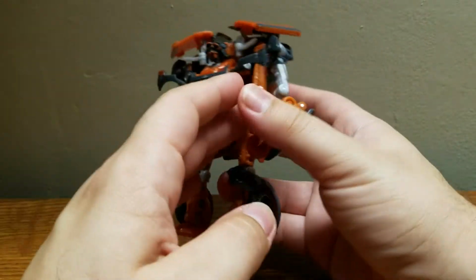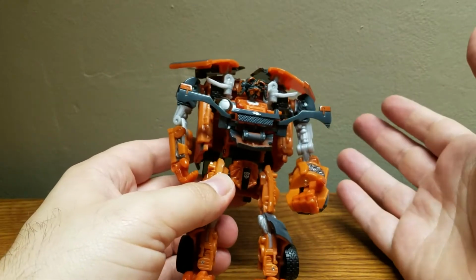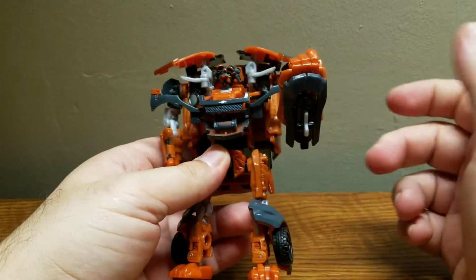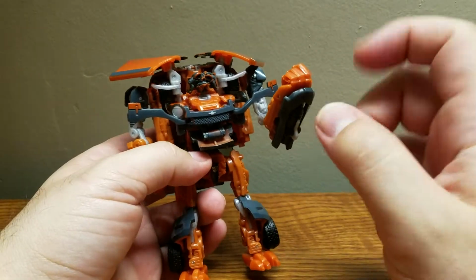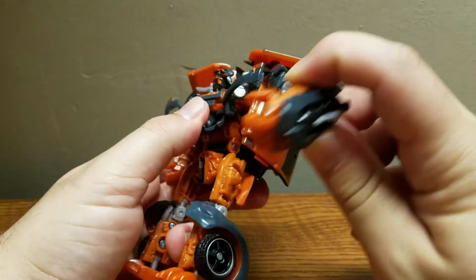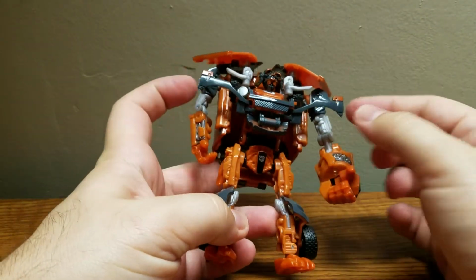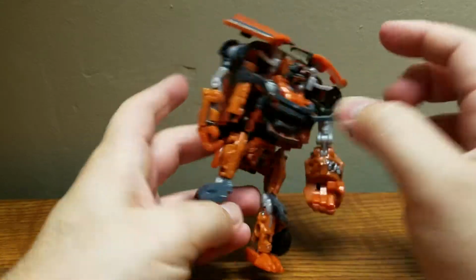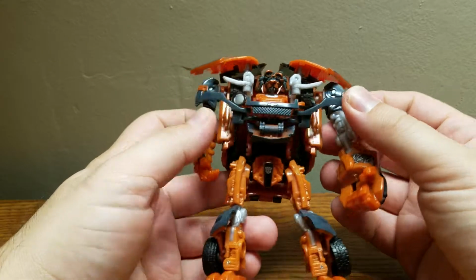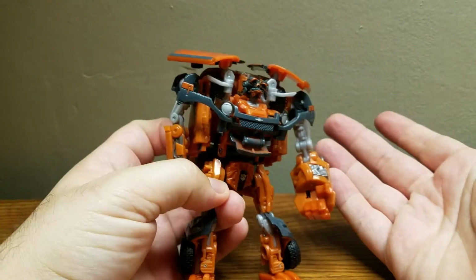Similar to his brother, it's a very solid figure that's fairly accurate to his appearance, to his overall design in the movie. He too has a massive fist like his brother, except he has it on the opposite hand. And yeah, it also has a bit of a cool feature. Oh, one design which I don't understand why they did it this way. Why are these just sticking out? And there's no way to fold these, to my knowledge. It's supposed to be out like this. That's just how it is.